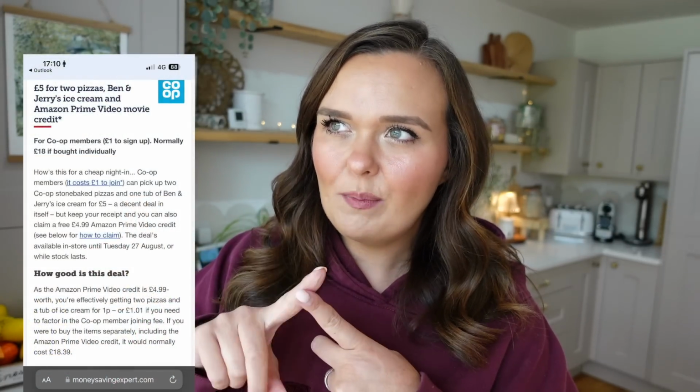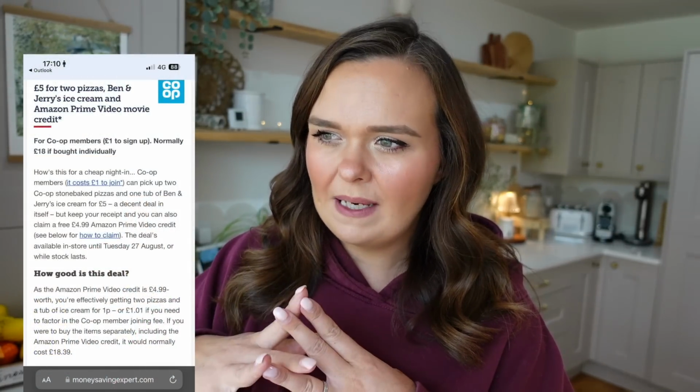And then for the kids, we've seen this offer on at the Co-op, and I think it's 2 pizzas and maybe a tub of Ben and Jerry's, and then you get a free Amazon credit. So we thought that we would do that for the kids, and then they can choose a movie. We thought that would be quite nice for something for them to do, because aubergine, I tell you right now, no go. So I'm going to do that.